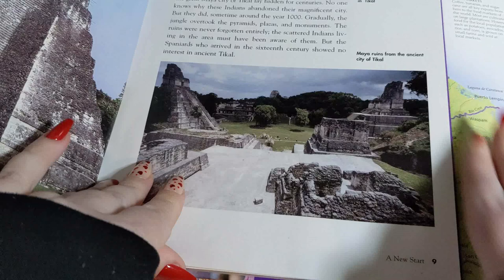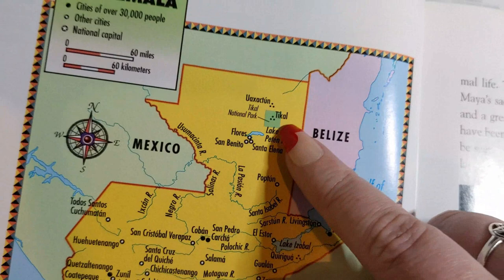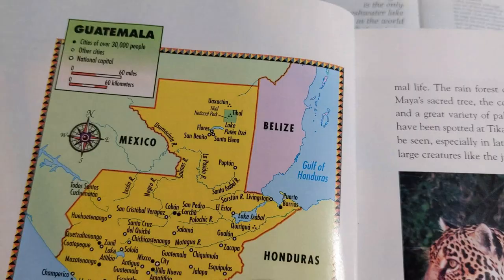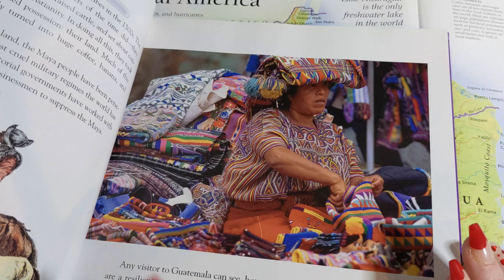Really beautiful ceramic cup, it looks like, with some art on it. Really lovely. Here's a political map of Guatemala. You can see all the big cities here, and you can even see the Tikal Park right up here, and some of the ancient Maya cities as well. There's a big, beautiful jaguar. Looking at something, isn't he? Here's the Spanish soldier on his horse. He kind of looks like Don Quixote. And this is a Mayan woman, and currently they're known for their very beautiful textiles.